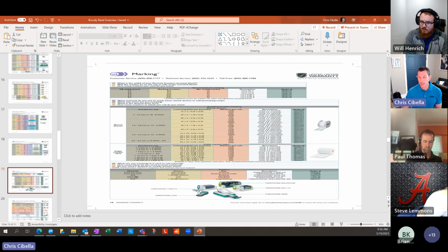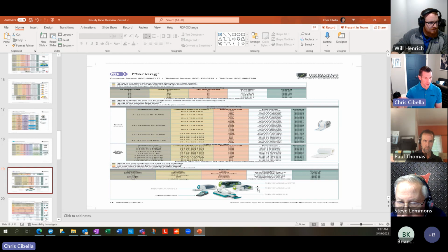We typically have different types of promos going on. We have everything from a little handheld unit to desktop units. They all have free software for them. So even the handheld unit, you can plug it into a computer and print out a file from it. We also have some printers that can do stainless steel tags and aluminum. So it's a laser printer.